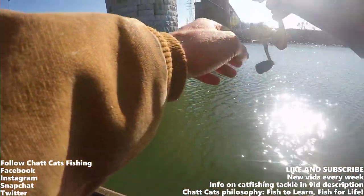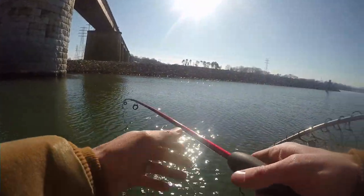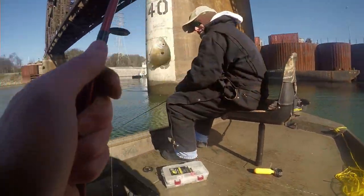Oh, yep. You got one. Fish on. That was a nice technique there. The rod went there. Yeah! First little bluegill.